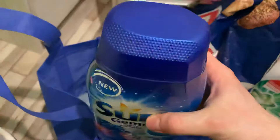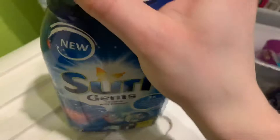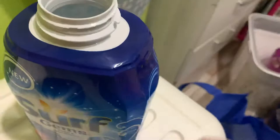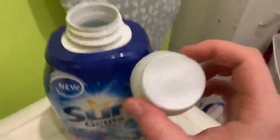I got here Surf Gems. This is a detergent in the formula of beads, like Unstoppables. It comes from England, and I bought them just because I am very curious about them. I'm just going to open it and smell it. How does it smell? It smells very fresh, like lavender maybe. Yes, I would describe it as lavender. It smells strong and fresh, and those are actually beads like that, look. And you throw them into the drum.